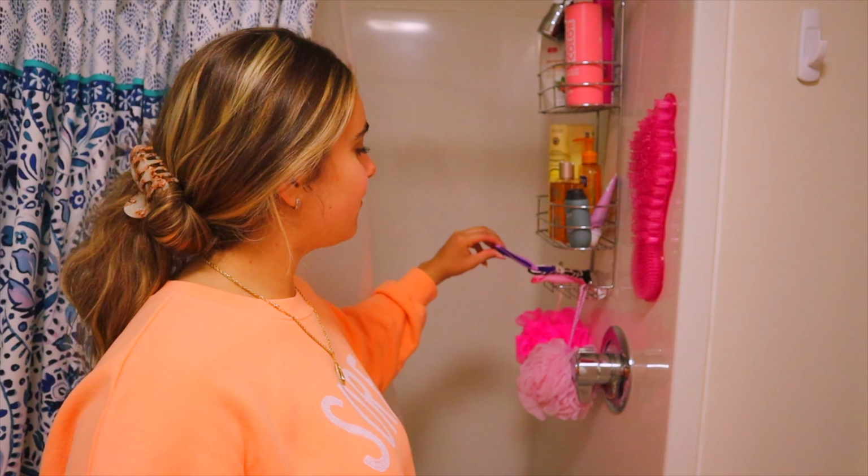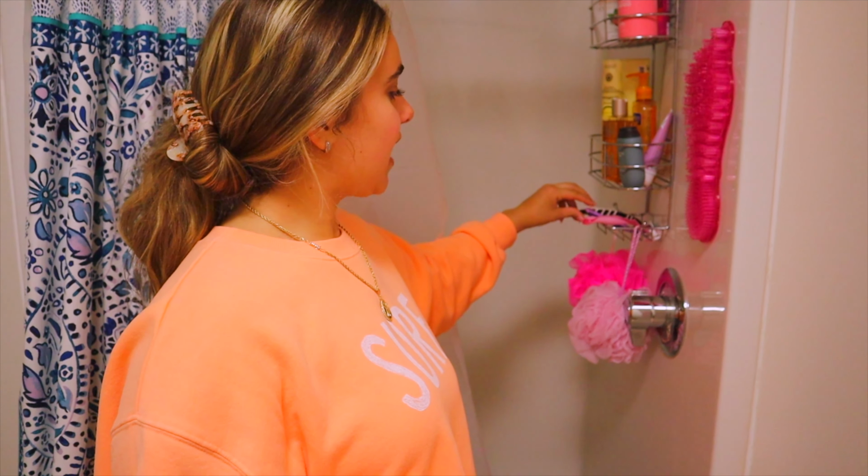Kat left her shave in here. Did she? Yeah. Oh, Kat.